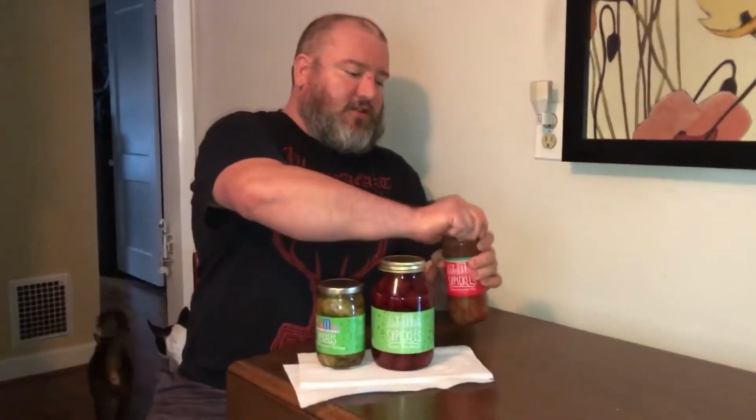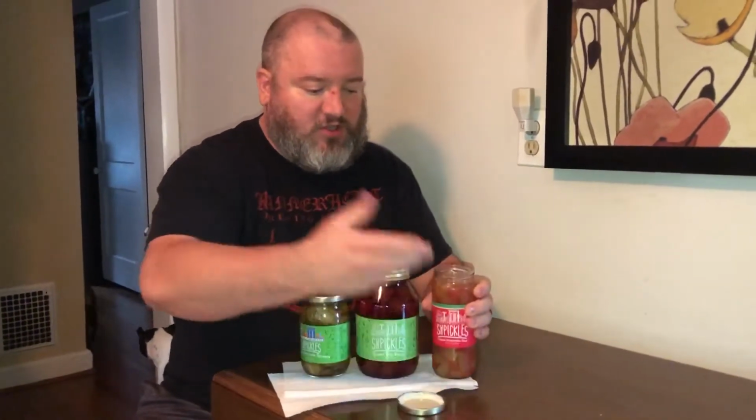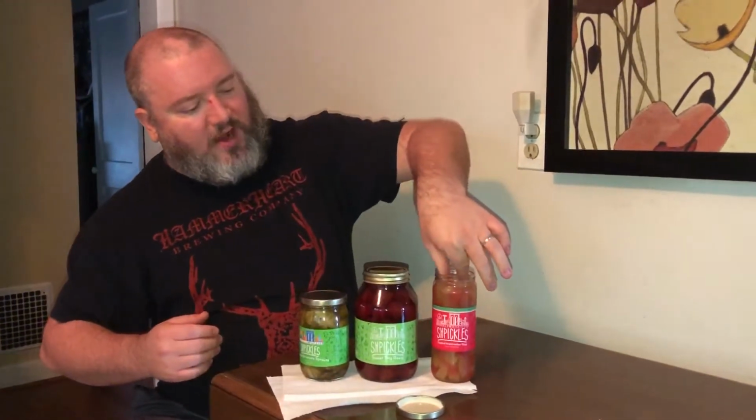Candy and Snack Review. It's time for us to go over a couple of Brooklyn Whatever Shpickles products here. We're going to review 3 of these in one shot. We're going to start with the pickled watermelon rind here. Now this is going to be, of course, a sweeter product with sugar and vinegar.